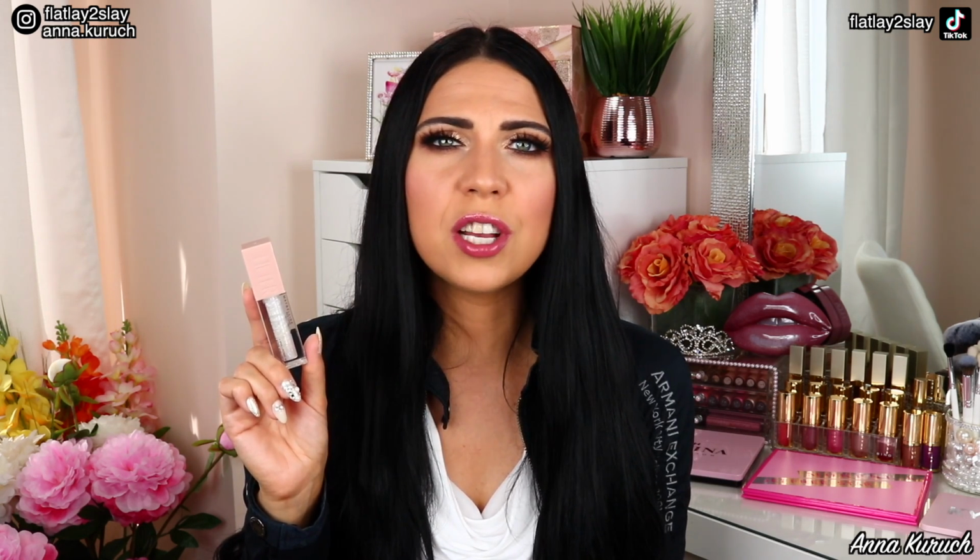When it comes to the packaging and also the formula and the smell of these lip glosses, they're completely different. And don't get me wrong, I actually do like both. I really love Fenty Beauty lip glosses, and I also absolutely adore Maybelline lip glosses. For me, they're both amazing, but they're not dupes. When it comes to the price, these Maybelline lip glosses cost $8.99. They're available at Maybelline.com, also at Ulta, and you can also find them in drugstores.